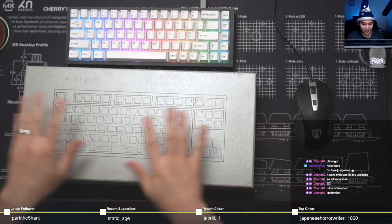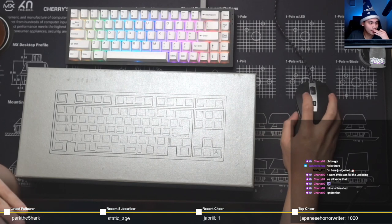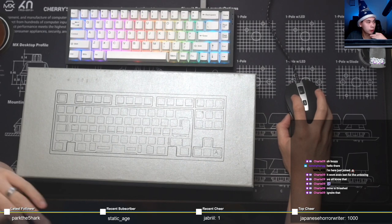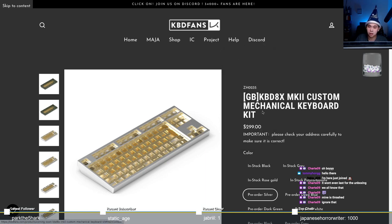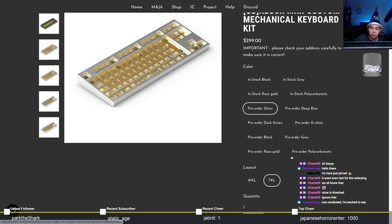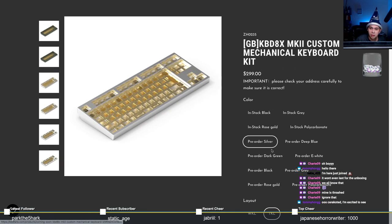But before I unbox it, I just want to show you what it originally looked like. As you guys can see, the title of my stream is Cerakoted KBD8x. So let's just talk about this really quick. For those of you who don't know, the KBD8x is actually on group buy right now on KBDFans. It's going for $299. It's going all the way till August 15th. It started last week, so if you got in on it last week, yours might already be shipping because they had some in-stock units. But for everyone else, you got till August 15th.